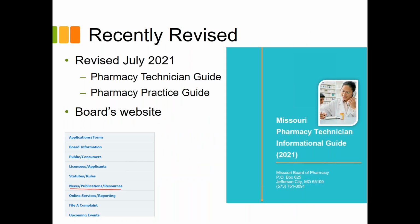Just a quick update on some resources we have that have been updated recently. The Pharmacy Technician Guide, and to the right here is what it looks like. It's, I believe, an 11-page document of questions and answers specifically related to technicians. We just updated that in July. We also just updated the Practice Guide. If you're not familiar with that, it's, I think, maybe a 100-page document, and it talks about all kinds of activities and answers questions about them. We try to put it in layman's terms. Those are two guides that technicians can always go to. They can be found on the board's website, noted here.